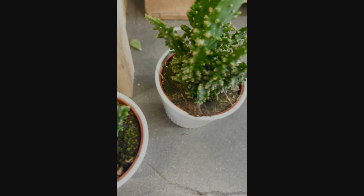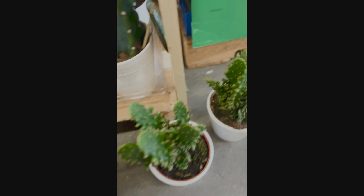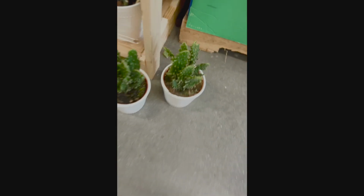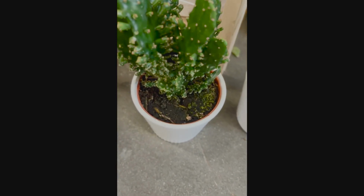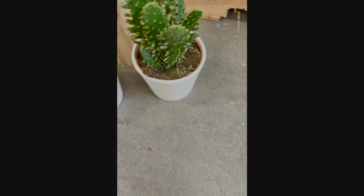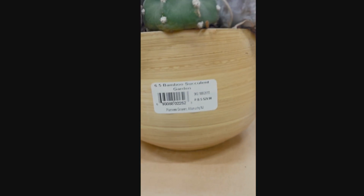Because even now, even if they sell you a pot, it's not going to be that healthy. It's not going to be that full. That one is already trailing. And then they had these, I want to say cacti. I'm unsure of what they are, but they're not something that I usually see. So I wanted to show you guys.